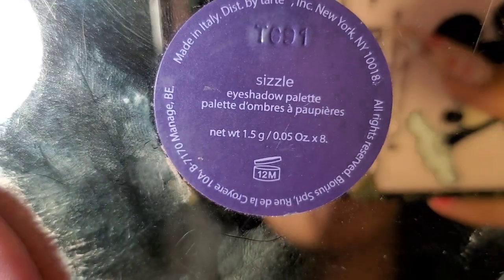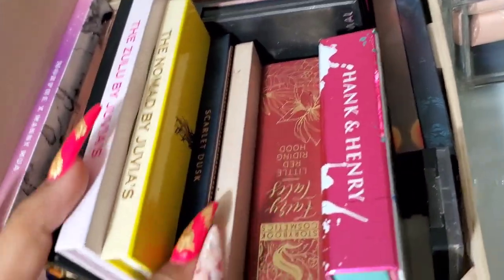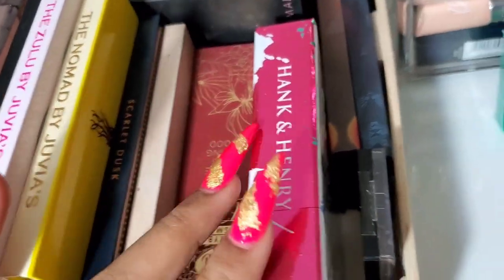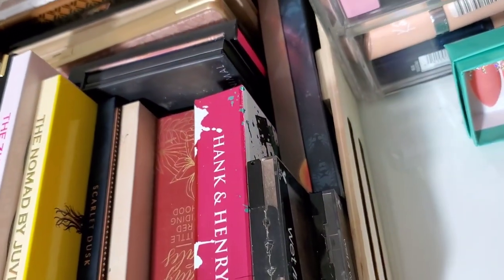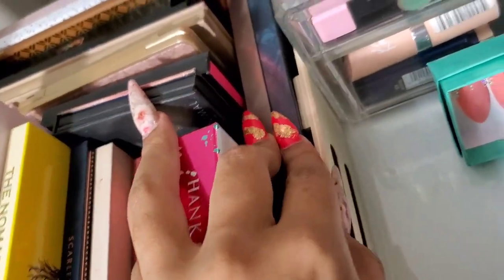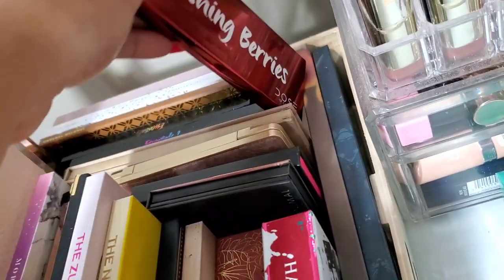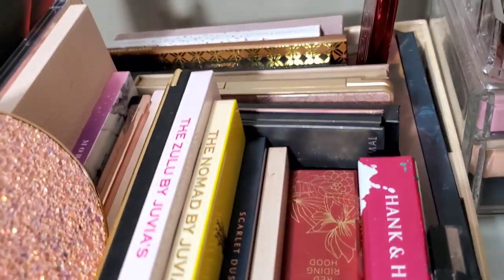This Tarte Sizzle eyeshadow palette, some Juvia's Place, some Ace Beauty, ColourPop, Storybook Cosmetics, Hank and Henry, Wet n Wild, some more Wet n Wild, those there. These are from Face Candy, if I'm not mistaken, some Dose of Colors, Laura Lee Los Angeles.